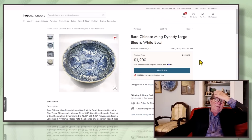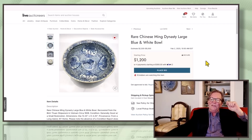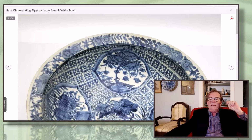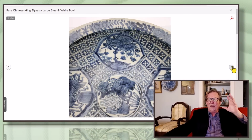Now, this is something that came up, and it's interesting because somebody emailed me about something else in this sale, and I already had this on the watch list a few days ago. Is this a Ming dish? Now, apparently it's got a couple of old repairs on the rim or something, but this is an unusual sort of Wan Li Swatow type of piece here.